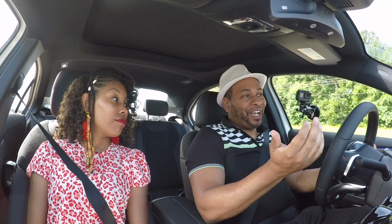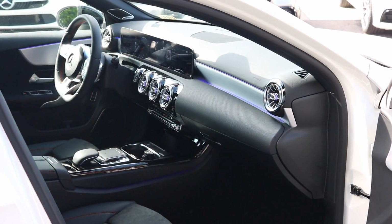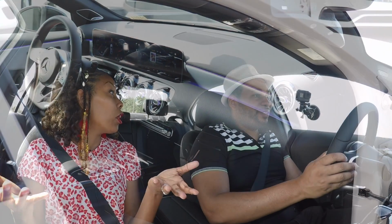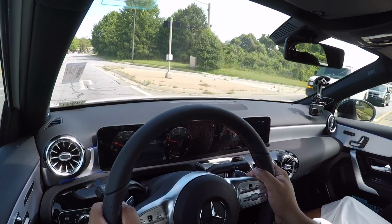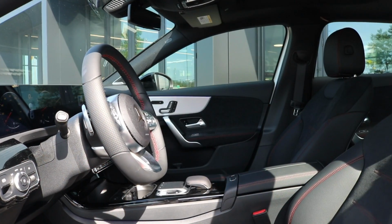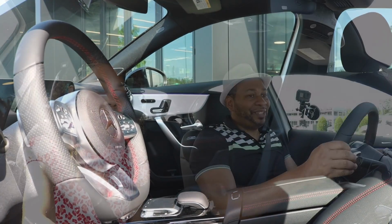All right, so we're behind the wheel of this A220. Isha, what are your first impressions? Just taking a look at the interior, what are your thoughts? It looks really good for an entry-level, high-end luxury vehicle. Right. It looks really modern, and it looks like they're not shortchanging you on the technology that's available in this car. Not at all. Still getting these lights around here.